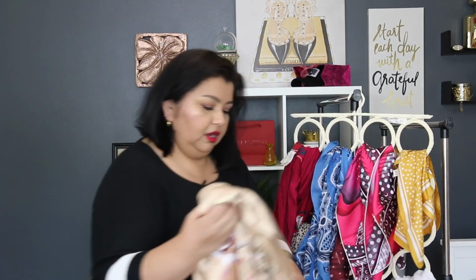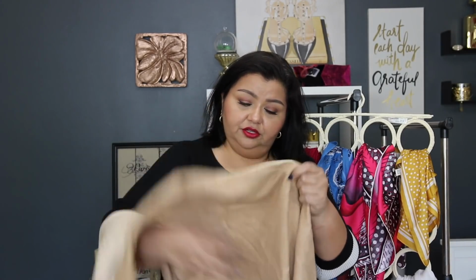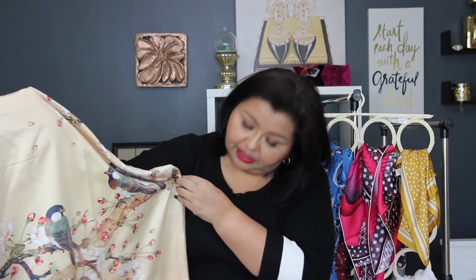This scarf here is actually one that I bought in Chinatown in San Francisco. It is a beautiful silk scarf. On one side, it's not a two-sided silk scarf, it's got some felt on the other side, but I loved it because it had the beautiful birds on it with the cherry blossoms, and I really like the tone of the beige with the red and the little bit of green in the bird.